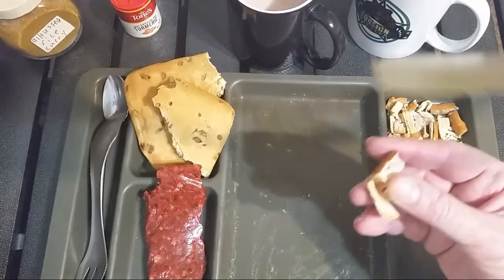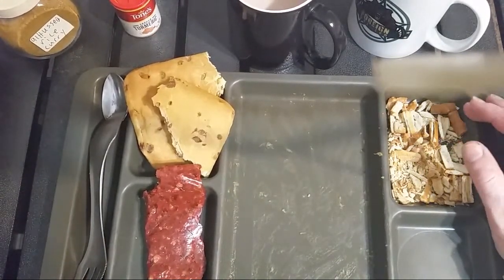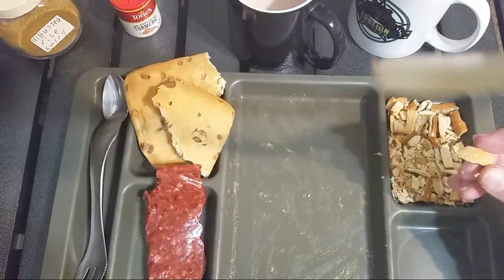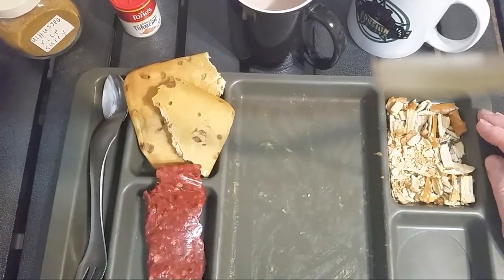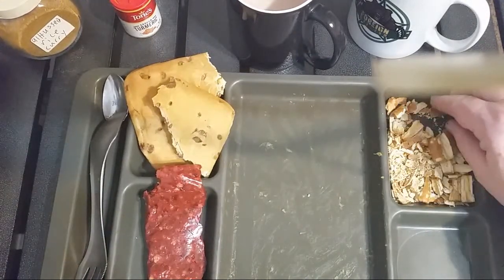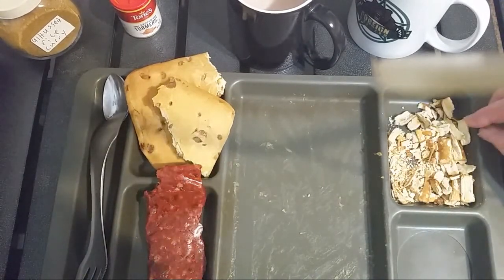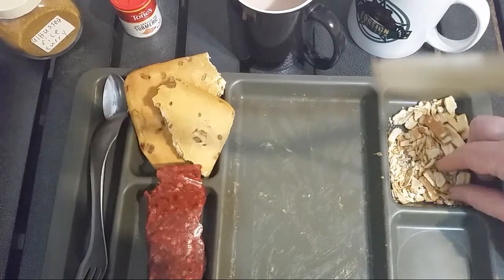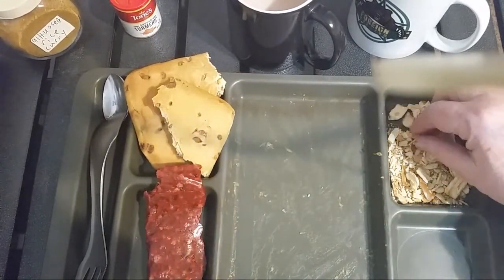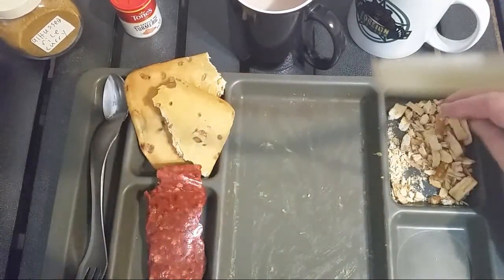I'm just nibbling on these busted combos. I don't drink alcohol anyway. What I just picked up was just a lump of the cheese filling without any of the pretzel around it. But these are still good.